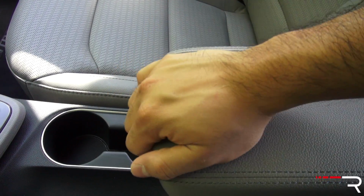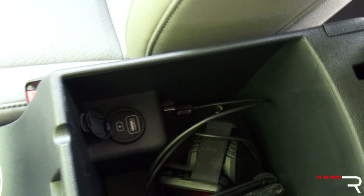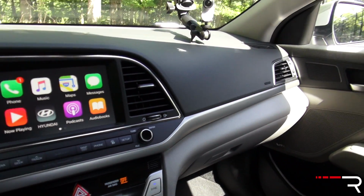Now, looking at the rest of the center console here, this lid does adjust forward and back. It's leather padded, could be a little bit softer. You have more storage there, another USB port right there. And then looking at the glove compartment, it is damped. It's a pretty good size. It's not lined with felt, but it's pretty class competitive.